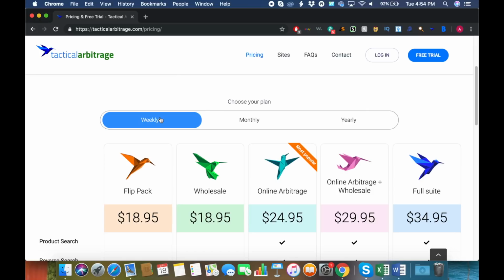But it's nice that Tactical Arbitrage is trying to meet everyone's needs, and not everyone has $1,000 or $1,200 to put up front. So now they have the weekly plan where you can just pay it every week, and that allows more and more people to be able to use Tactical Arbitrage and to succeed with selling on Amazon FBA.